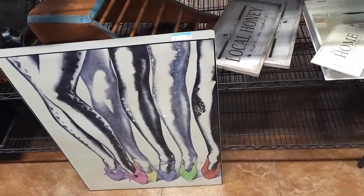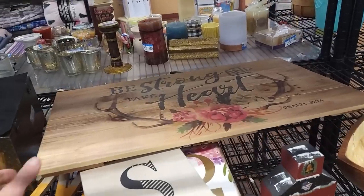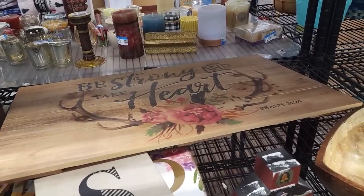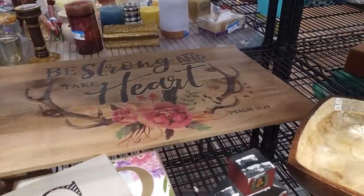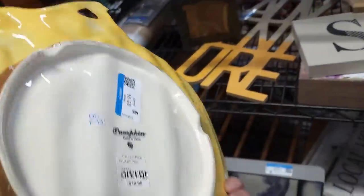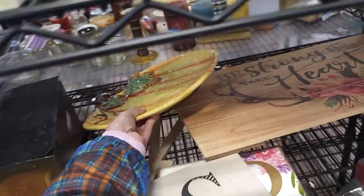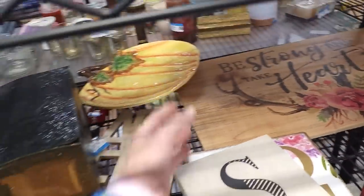Little toe steppers there. Be strong and take heart. Psalm 31:24. I love all these little things that appear in my life that cause me to reflect on the good things. Pumpkin. Literally says pumpkin. It's $5.99. It's cool, but we're going to leave him. I'm going to try to put it there. There we go. I don't want anything falling.